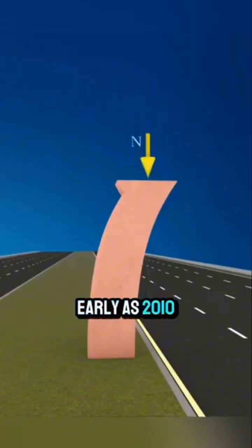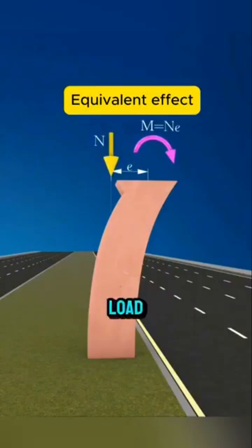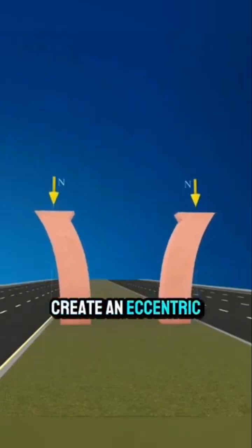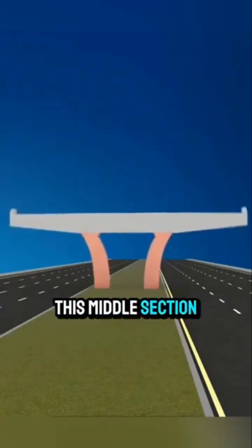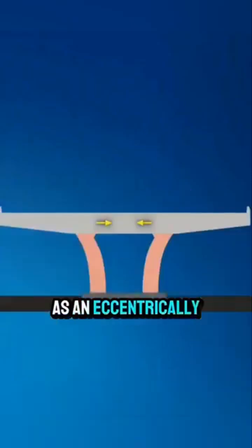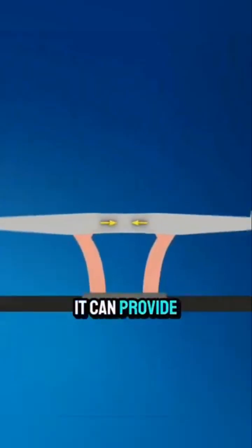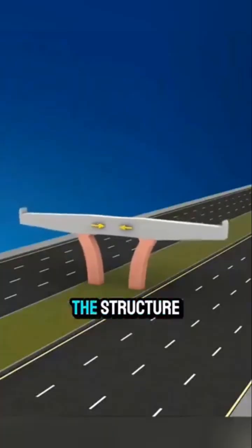As early as 2010, research was done on this. If we only look at the column, under gravity load, the curved shape will indeed create an eccentric bending moment. At the same time, it will have a tendency to expand outwards. But looking at the entire structure, because of the cap beam, this middle section will provide an axial tensile force to the columns. If we design this middle section of the cap beam as an eccentrically loaded tension member, it can provide enough of a tying effect to the curved columns to maintain the overall stability of the structure.